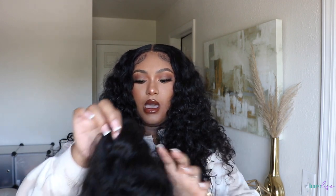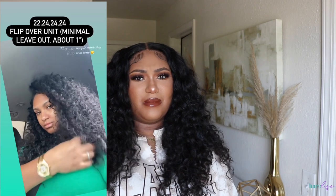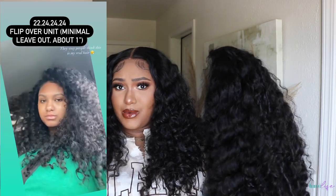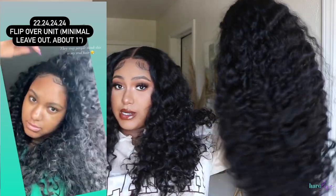I'm definitely going to film. I don't know if I'm gonna have time today. I should go ahead and knock it out today, but I will show you guys how I blend my leave out with my deep curly. A lot of my natural girls have been feeling like their hair texture was too coarse to blend in with the hair, but baby, if I can blend my hair in with this, y'all can blend your hair in too.